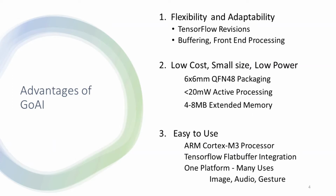The ability to buffer data in memory, and then also be able to handle various types of front-end processing also shows the flexibility and adaptability of GoAI and using FPGAs. So, for example, you can take in camera data and buffer it so it can be held for the neural network processing. Processing audio data in the form of a spectrogram so that it can be ready for the convolutional neural network processing. These are all things that can happen in the FPGA and complement the capabilities of GoAI.